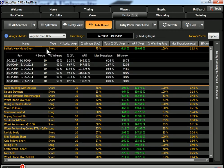If I click on ballistic new high short, this is also running quick tests, but it's varying the start date. It's running a quick test from the 7th of March to current, the 10th to current, the 11th to current, and so on. And it allows for immediate analysis of the efficacy or robustness of some of these searches.